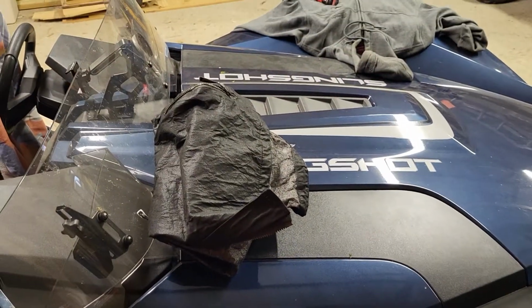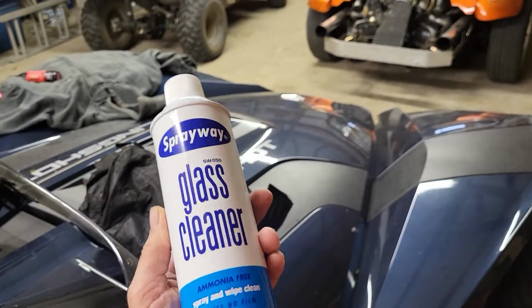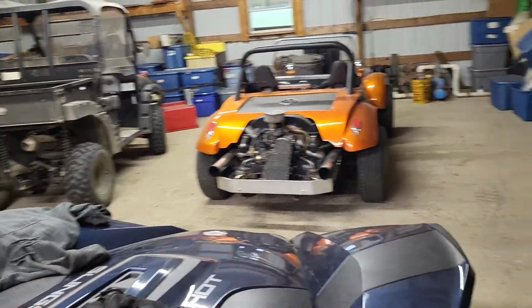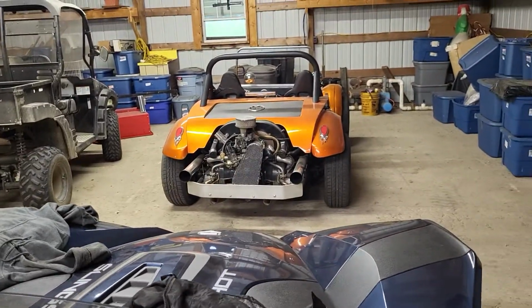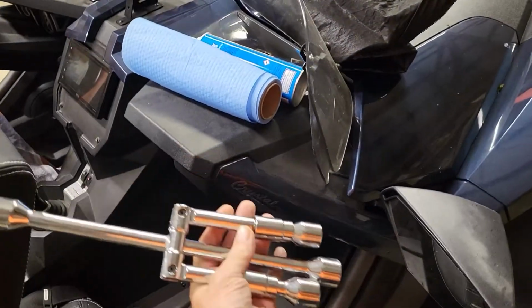Naturally, we have rain suits. So when we do get caught in rain, and it isn't going to quit, you've got the raincoat. Here's the glass cleaner we use to clean the windows. It's funny, when we were looking at purchasing a Slingshot, what I wanted was a dune buggy. We couldn't find one anywhere, and that's how we ended up with the Slingshot. And now my boy just bought my dune buggy about a month ago. But here's an important tool.